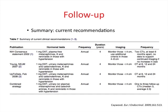So this is just a summary. It's the National Institutes of Health consensus statement, the most referenced review article by Young in the New England Journal of Medicine, and then the UpToDate reference. They all basically say the same: the hormonal tests should be done yearly for 4 years, and then the imaging varies, whether it's 2 or 3 CTs at different intervals, but roughly 6, 12, and 24 months.